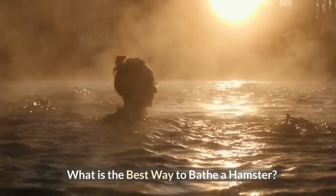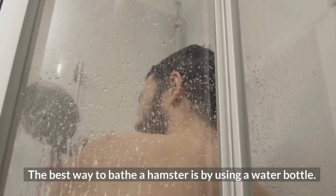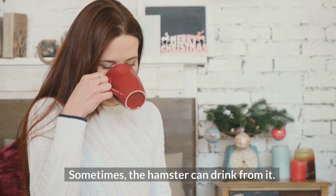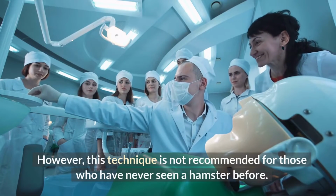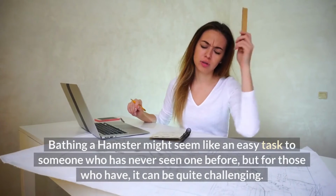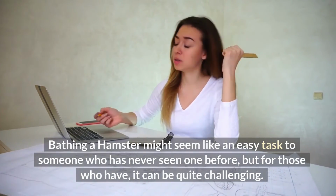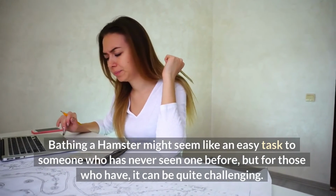What is the best way to bathe a hamster? The best way to bathe a hamster is by using a water bottle. Sometimes, the hamster can drink from it. However, this technique is not recommended for those who have never seen a hamster before. Bathing a hamster might seem like an easy task to someone who has never seen one before, but for those who have, it can be quite challenging.